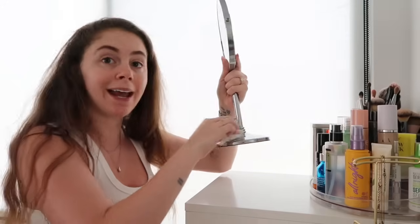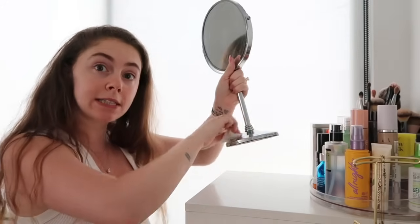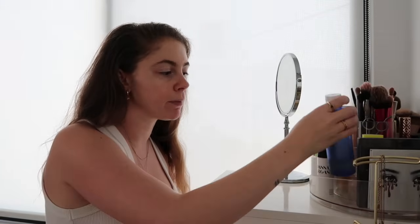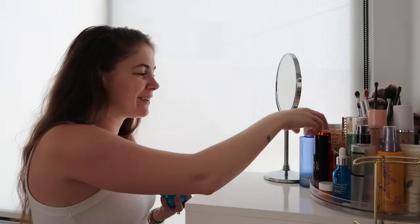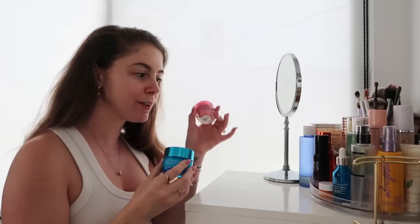Mirror is coming in next. I'm just gonna give it a little wipe because it's a little dusty. My favorite toner, unfortunately, it does not fit in here. Let me just confirm that again, but I'm pretty sure I've tried a million times. Yeah, no, it does not fit, which does really stink. But that's okay. We're just gonna have it sitting right here, is what it is. As well as my moisturizer and this eye cream that I really like.